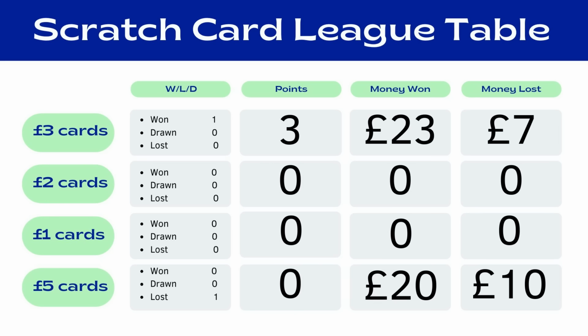Then what we're going to do is next Sunday, we're going to have another pairing, probably fives against twos, and then we'll have threes against ones. And we'll keep going until every card has played each other, and we'll see which one tops the leaderboard. My money is on the threes.